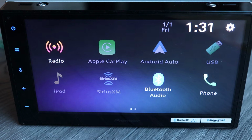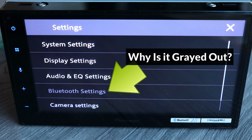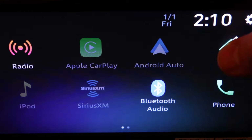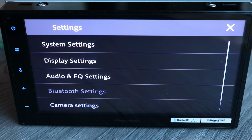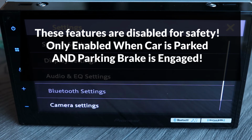Hi everyone, in this video, I'll explain why the Bluetooth settings menu becomes grayed out on a Pioneer stereo. I will show you what you can do to enable it, and I will also show you how to enable video playback. So these features are disabled for safety while the car is moving, and they will only become enabled once the car is parked and the parking brake is engaged.